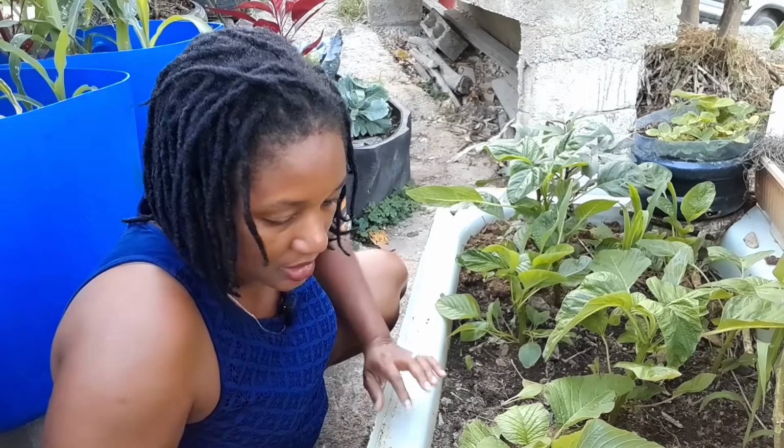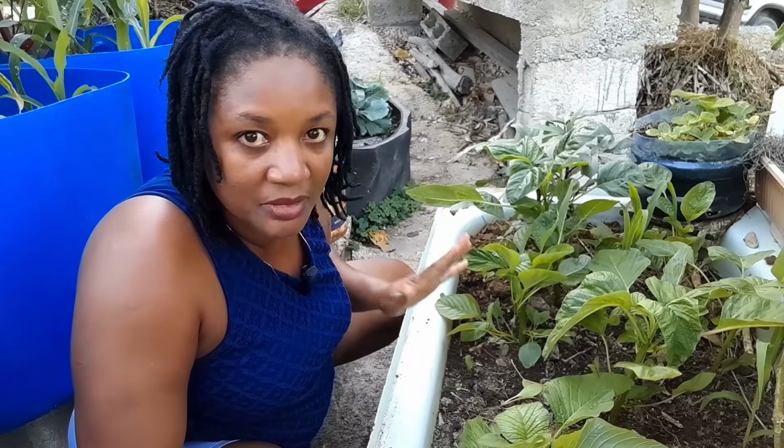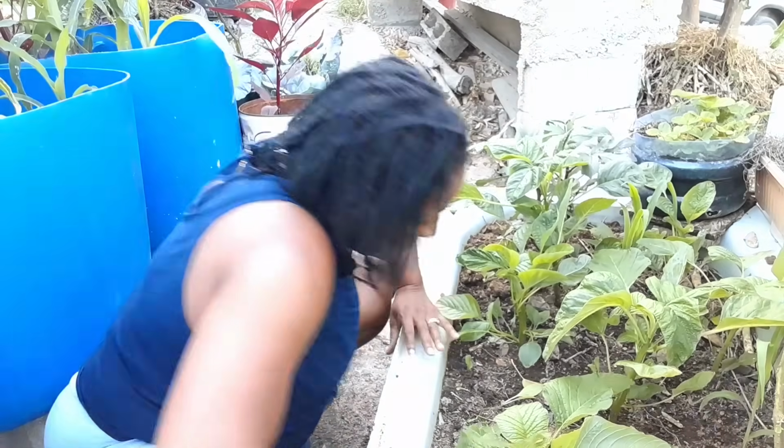I'm going to water these in after we're done here. Soil is moist. You should never, ever, ever transplant seedlings into dry soil. It is moist, but I need to saturate it a little more later on. I hope I was thorough enough for you.